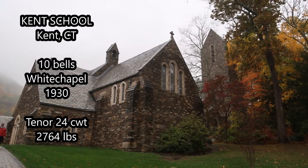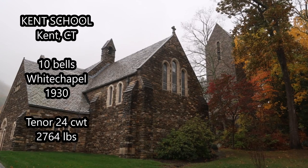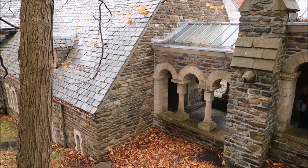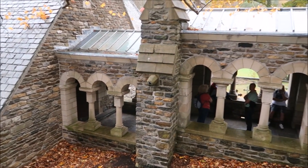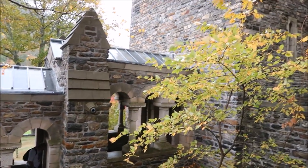The Kent School is a very exclusive private boarding school in the hills of Connecticut. The setting is amazing. It reminds me of Hogwarts. I only got a few seconds of video footage here, but I did catch some of us raising the bells.